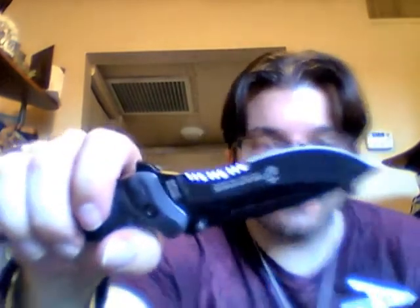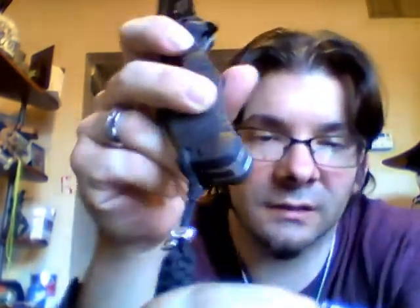Oh, I got these. What do I carry on me? 440 steel. Pretty thick blade. Good for cutting, stabbing, killing. Good lock. Got a lanyard right there. Yeah, it's got a skull on it. I think that's kind of cool. It's designated the Reaper. I bought it about a month ago.